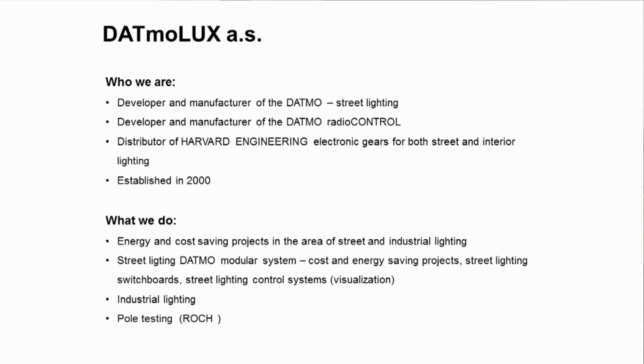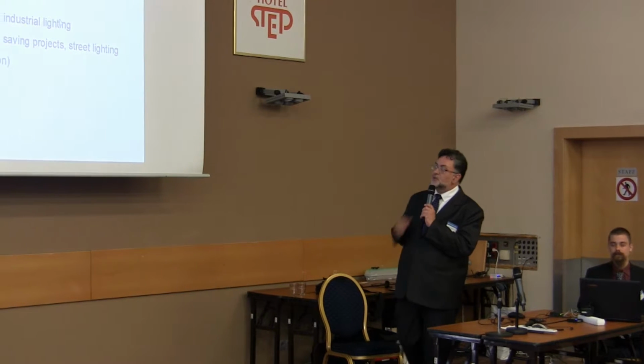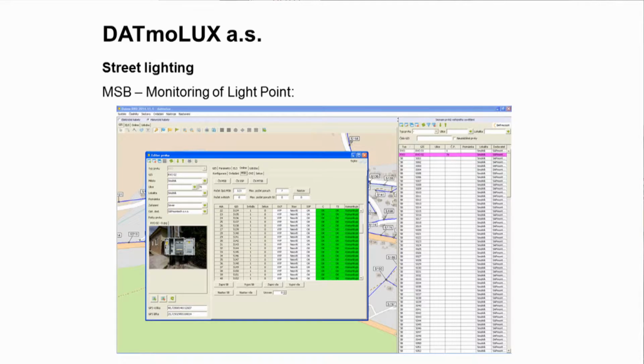Our company was established in 2000. We were working in public lighting, and the experience in this problem moved us to lighting of industrial halls and offices and houses too. With this, our experience with street lighting, it's monitoring of light points.